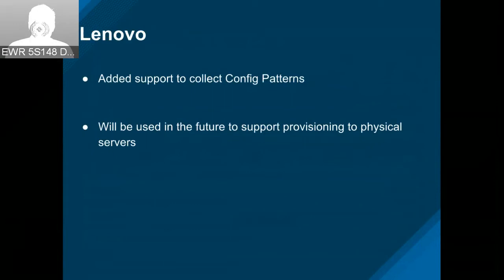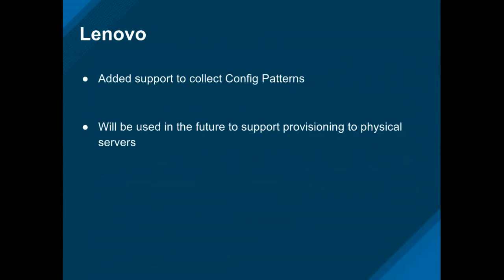So this doesn't look like much, but Lenovo added support for config patterns when they collect inventory, which is essentially the physical equivalent to a customization script. So this is what they're going to be using to do provisioning of physical servers. Basically, a config pattern is what the BIOS settings look like so that they can provision physical servers within their chassis. So this is sort of the first step in that physical provisioning that they want to do. Next slide.